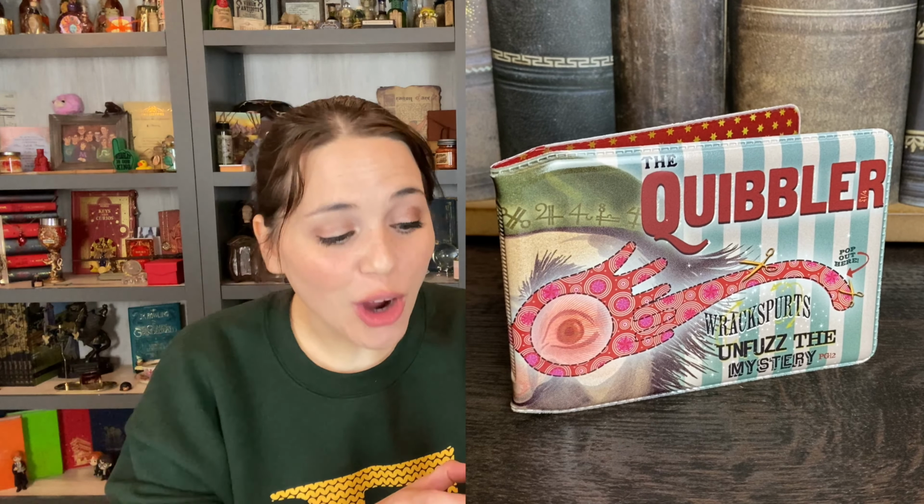And next we have a little envelope that looks like the London flag. And it has Merry Christmas here with some mistletoe. You guys, it's a Mina Lima item. Hold the phone. Hold the phone. Let me take it out of the plastic. It is a Quibbler card holder.